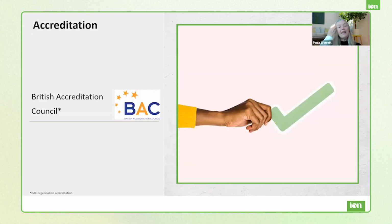So the Cert HE course is accredited by the British Accreditation Council, which is an organisation that accredits ION as a whole. And additionally, obviously, we have the validation with the University of Portsmouth.